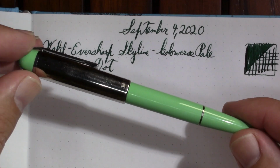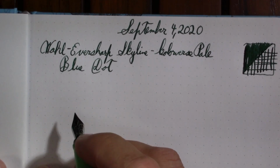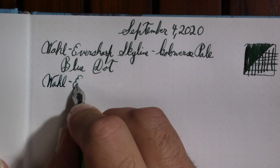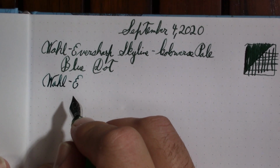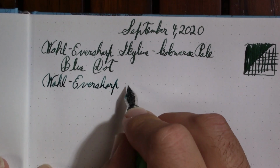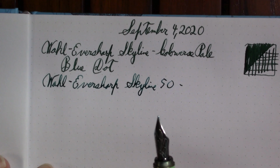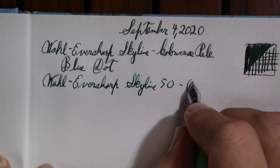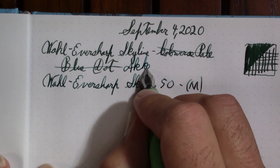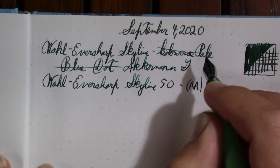My next pen is the more modern Skyline. It actually has a pretty nice nib. Guess what I just did? Medium nib, right? Yeah, sure, let's go with that. This is not Pale Blue Dot. This is Akkerman. Is it 2 N's? Groenmarkt Smaragd.